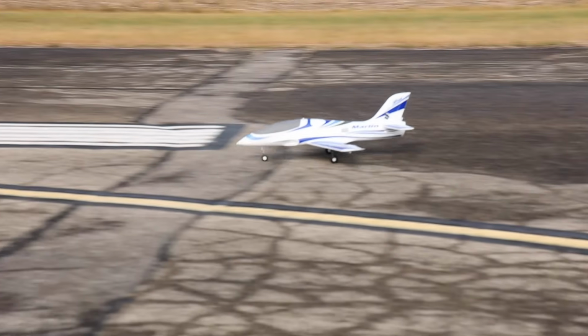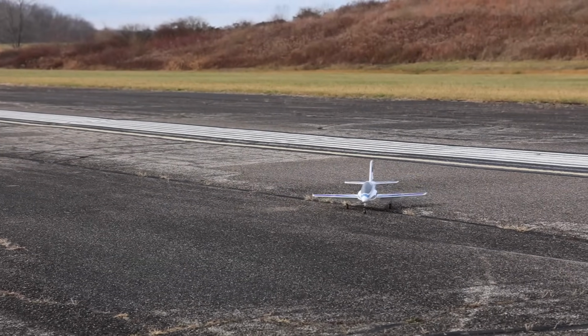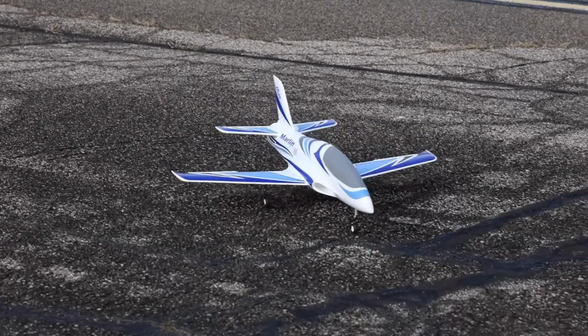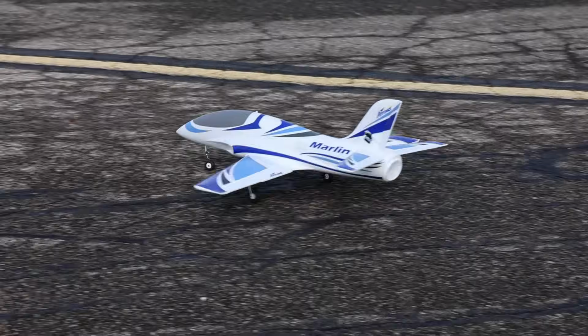I love the Marlin. I love it. It's just a great EDF. It's so awesome. It's not too big, it's not too small. It doesn't have really poor tendencies. Yeah. It's just the conversation that we can have in the comments section.